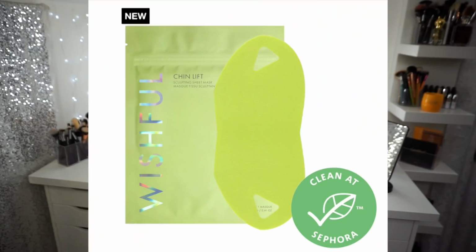So this next item is in my cart because I needed something under $10 to push it to the $1,000. I was looking through the sale and I didn't really see anything that I liked, so I put another Wishful Chin Lift Sheet Mask in my cart. I already have a couple in my collection, but they are those masks that you stretch and put over your ears. I actually liked it when I used it, so I wouldn't mind having another one in my drawer.